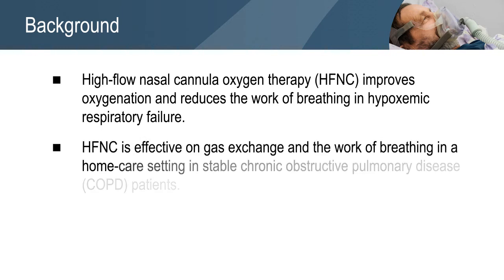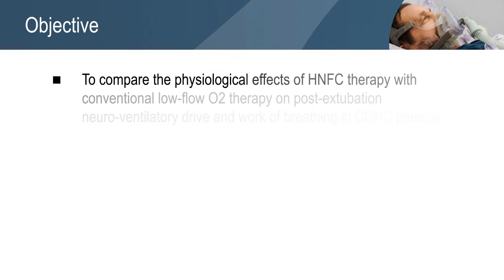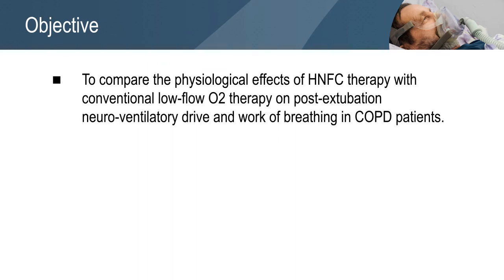Previous studies have established the efficacy of high-flow nasal cannula oxygen on gas exchange and the work of breathing in a home care setting in stable chronic obstructive pulmonary disease patients. The study was conducted to compare the effects of high-flow nasal cannula oxygen therapy with conventional oxygen therapy on post-extubation neuroventilatory drive and work of breathing.